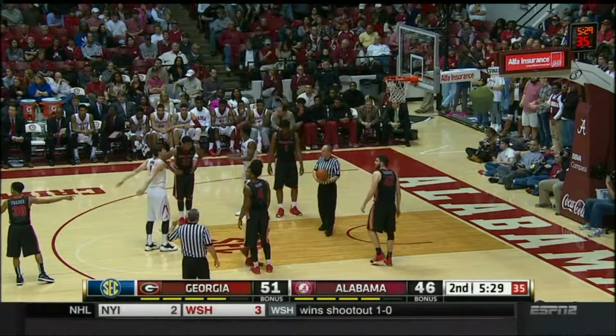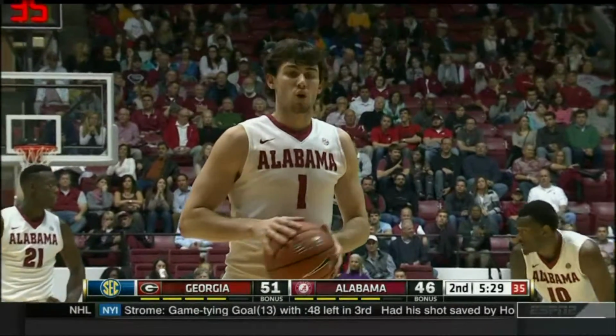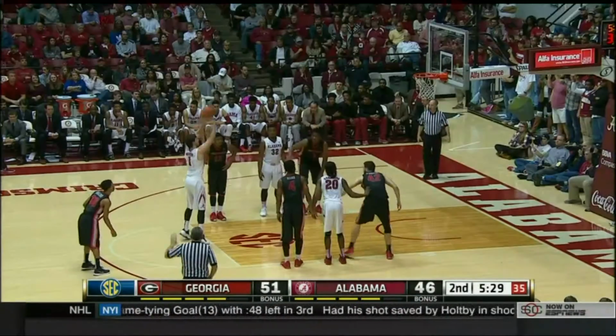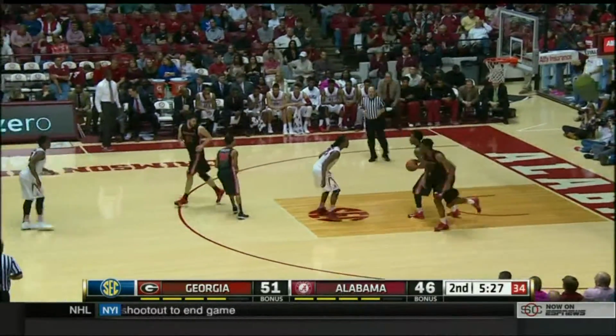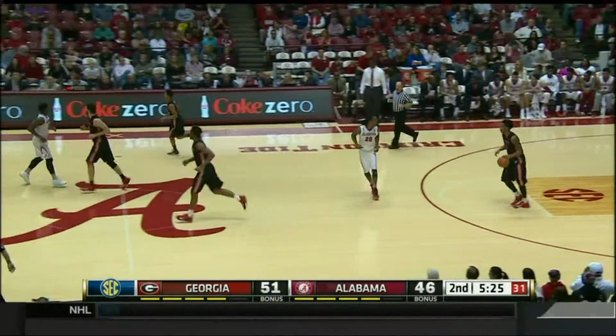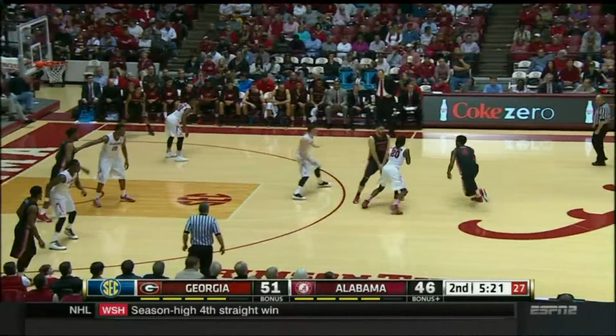It seems like whenever Alabama gets on a run or gets a spark going, it always seems that Riley Norris is involved with that spark. Yeah, he's a great playmaker off the bench as he misses his second free throw. Rebound down to Maiden as Charles Mann will stay in the game with 4 fouls. Georgia up front, 51-46, 5:20 to play.